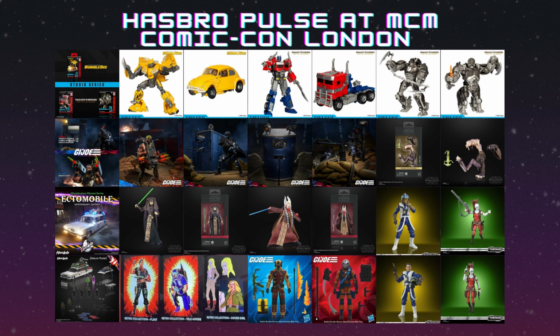First up, we have a look at 3 Transformers figures that were revealed. First up was the Deluxe class Transformers Bumblebee, the movie Rise of the Beasts Bumblebee. It's the Volkswagen Bug Bumblebee. We have a deluxe one that's coming out, and it is a brand new mold to give some updates to the old Bumblebee Volkswagen Bug that we got in the Studio Series.